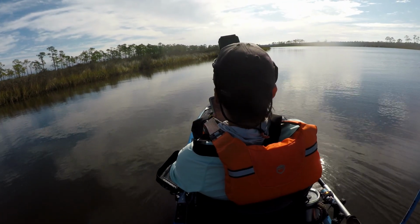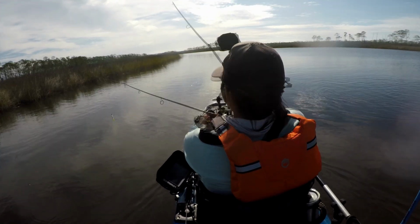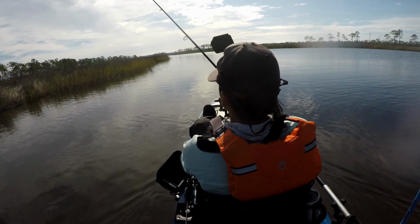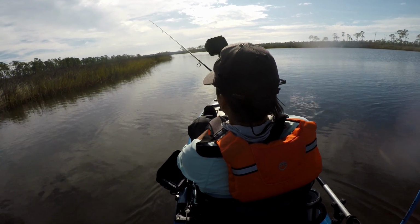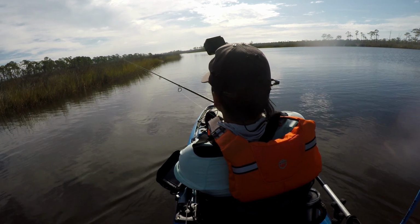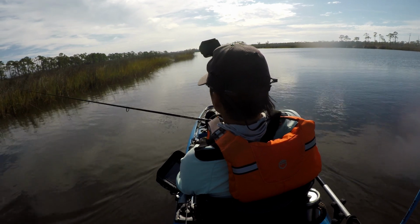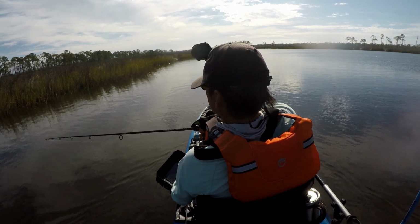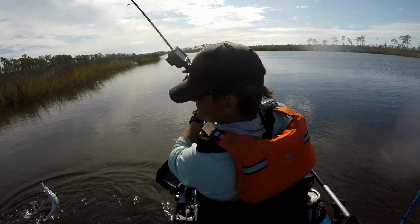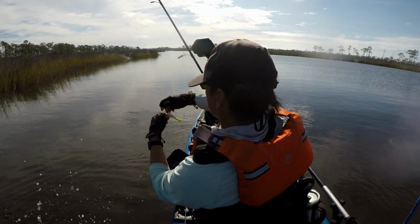I check a map on my phone and reorient myself with where I was headed, and hope this isn't a sign of bad luck. I assume my battery didn't fully charge the night before. Regardless, my fish finder is done for the day. Trout number 5.